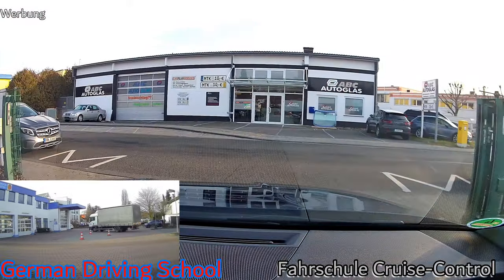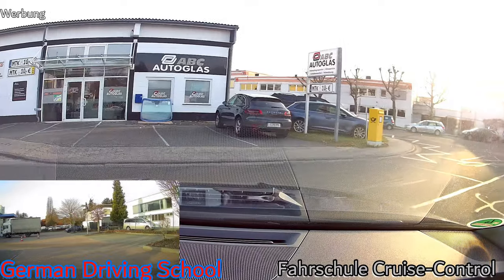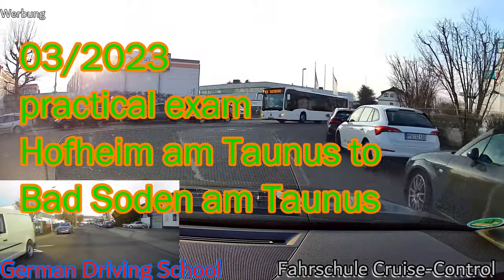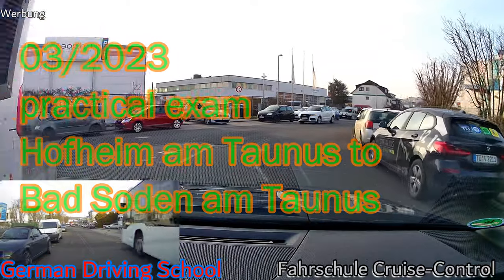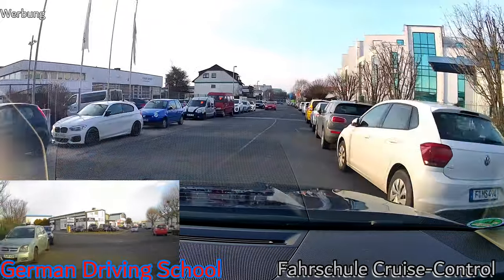Nobody there. Then we are checking left and right side, and nobody's coming. If you wonder why we check the right side, you see how far we are coming on the left side because of the parked cars on the right side. And that's why we have to take care on both sides. We are following the curve to the right side and going straight here.